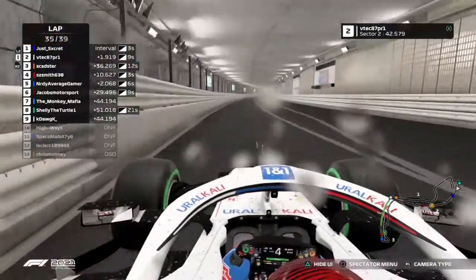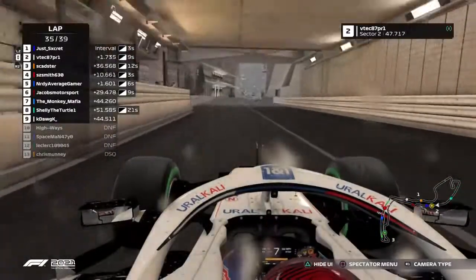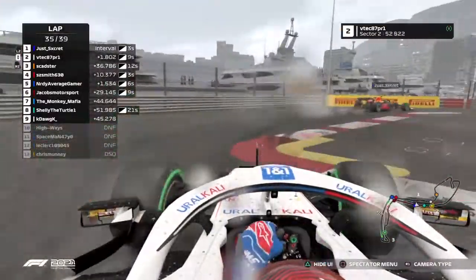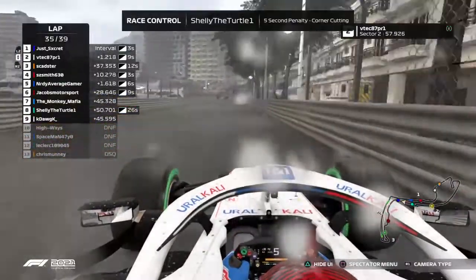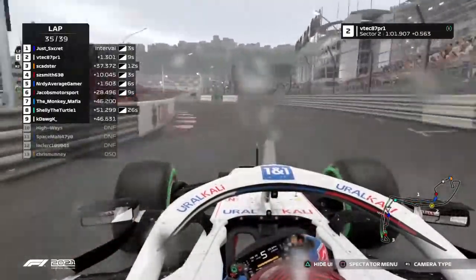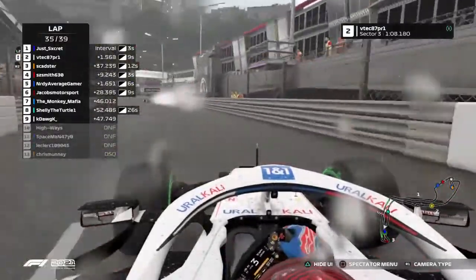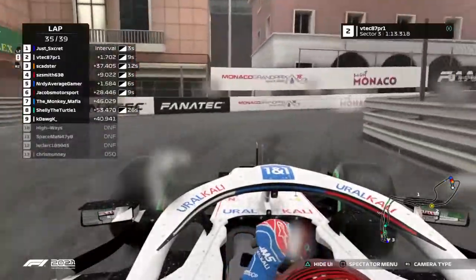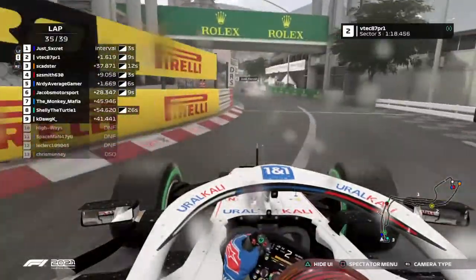Here's VTEC. He's dropped back to about a 2-second gap now, so perhaps the dirty air is starting to come into effect. Although now he's starting to close the gap up to about 1 second. Shelly the Turtle up to 26 seconds of penalties, so it's got to be nearing disqualification for that. Another thing to keep an eye out on as we near the last few laps of the race. Secret could be close to a 3-second penalty. That's not something we'll be able to know at the moment.